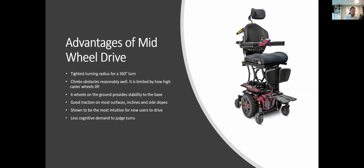I guess this last point here is very similar. Much like the more intuitive, there's less cognitive demand to judge for these turns, meaning that there's not as much front end swing or as much rear end swing in these chairs.